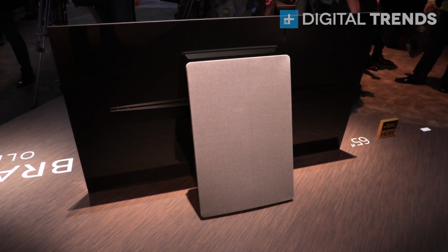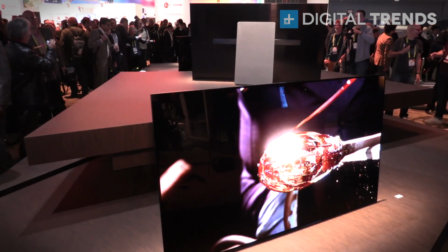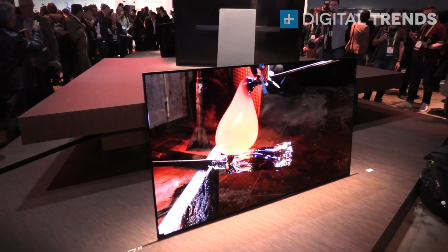First impressions are super positive. I think the motion looks very, very smooth on this television without any of that soap opera effect. That's some of that Sony processing magic I was talking about.